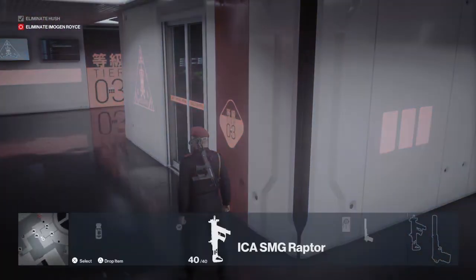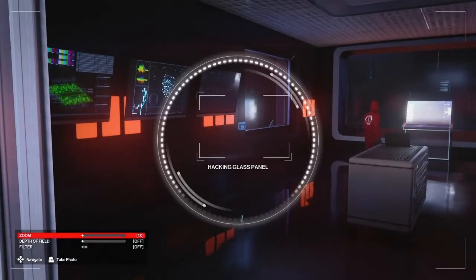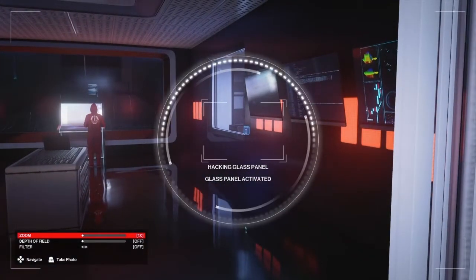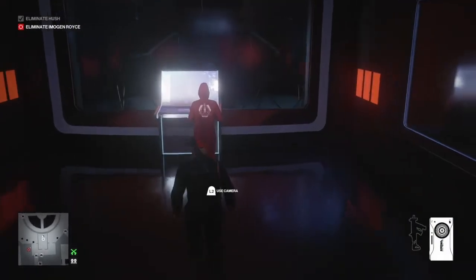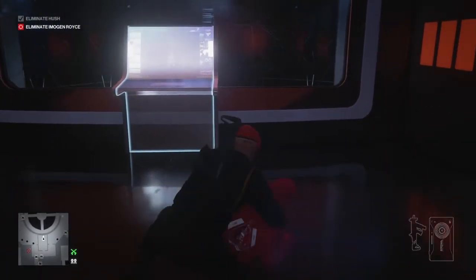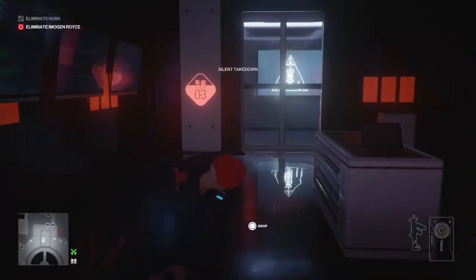At the end of the corridor, we're going to take out the camera, pull out our camera, make our way into the control room, and we're going to opaque all of the windows in here before advancing on the worker at the console, rendering her unconscious, and then we can hide her body in the closet out in the corridor.